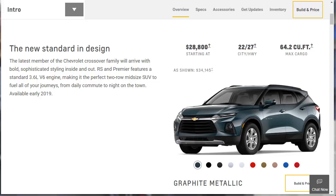So we can read right here, it says the new standard in design, the latest member of the Chevy crossover family will arrive with bold, sophisticated styling inside and out. The RS Premier features a standard 3.6 liter V6 that puts out 305 horsepower. We'll get into that. I'm probably getting ahead of myself. It makes it a perfect two-row midsize SUV. It gets 22 miles to the gallon in the city, 27 miles to the gallon on the highway. I guess its mixed mileage would probably be somewhere around 24 or 25. Its max cargo is basically 64.2 cubic feet.